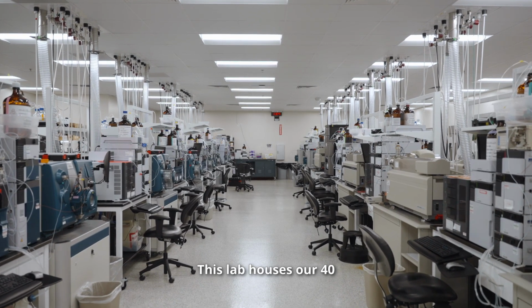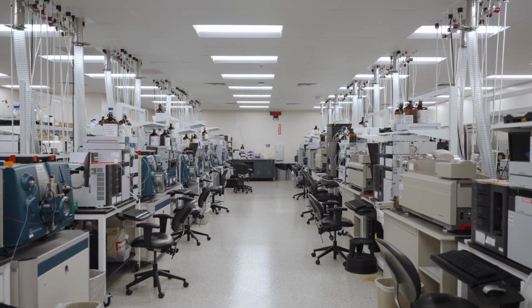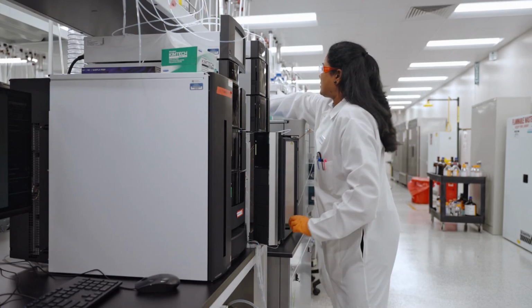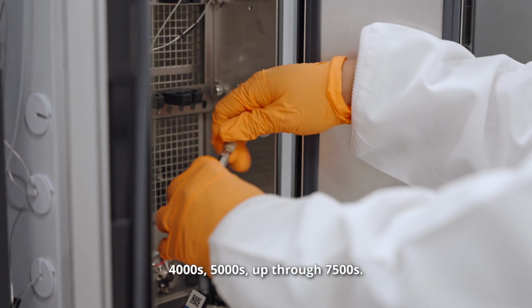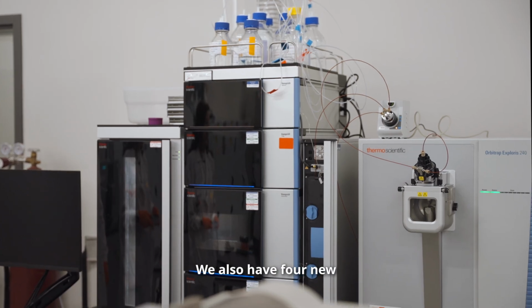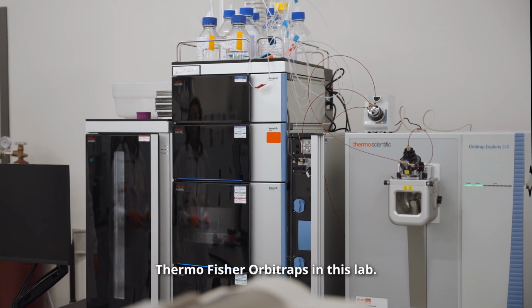Behind me here is our mass spectrometry lab. This lab houses our 40 various mass spectrometers. We are primarily a SciEx shop. We house a handful of older instruments, 4000s, 5000s, up through 7500s. We also have 4 new Thermo Fisher Orbitraps in this lab.